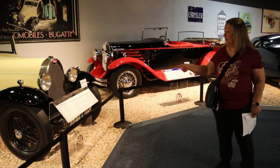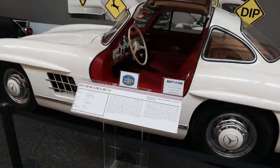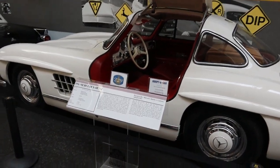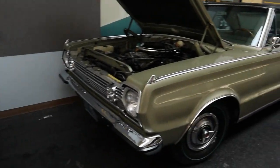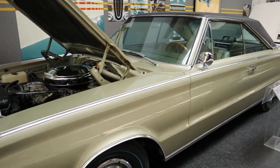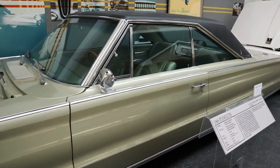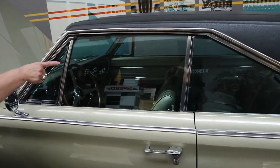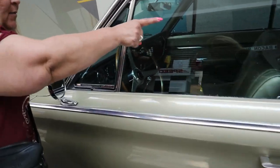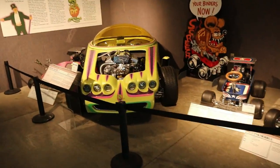Then you have the Bugatti here. And now we've got a 1956 Mercedes. It had doors that swing up in 1956. And then there's a 1966 Plymouth in mint condition. How do you like that? Like it came off the shingle. It had air conditioning. Isn't that what that is in the back? No, that's your speaker. Another Big Daddy Roth car.